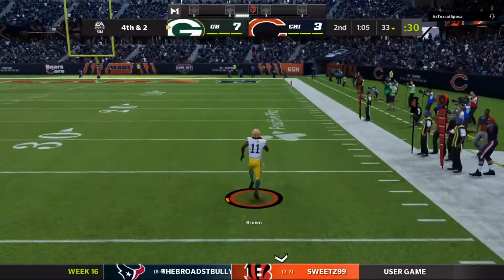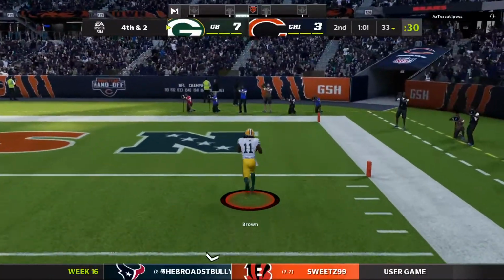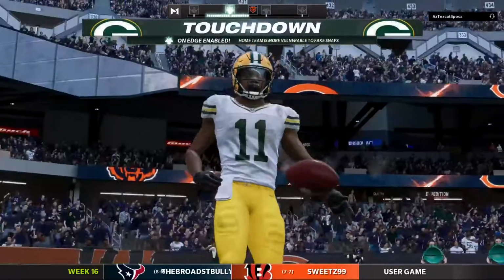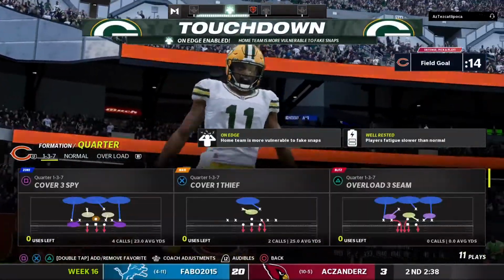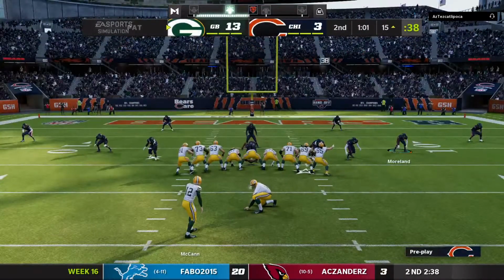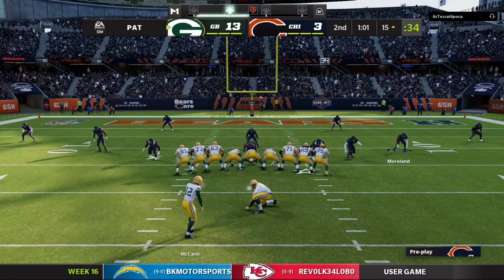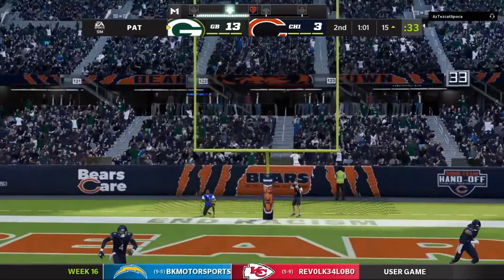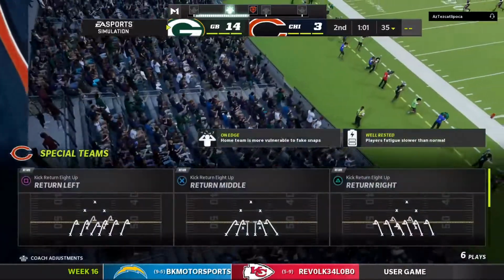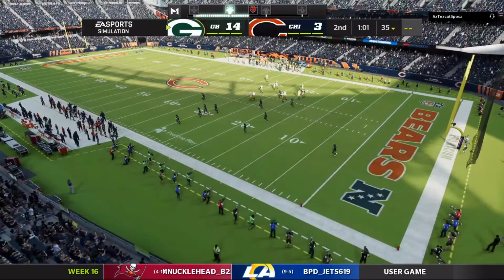There he goes, right side. He's at the 30. 10. That's right, baby. It's touchdown, Packers. An impressive punt return of 76 yards. And the Packers are able to strike quickly for 6. Extra point by McCann, up and good. And that pushes the lead up to 11. Bears 3.